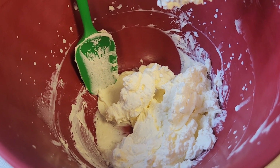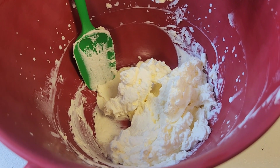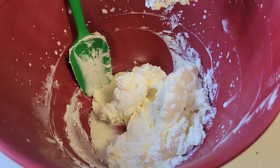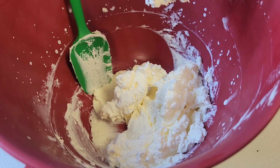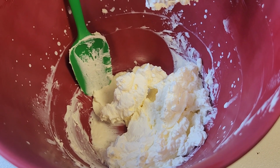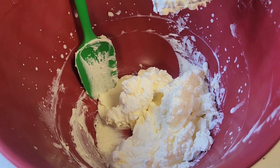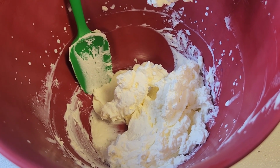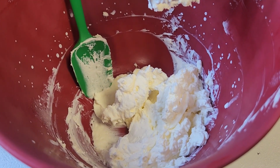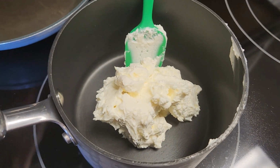So to get started with these, you're going to start off by making the homemade queso sauce. And to make the homemade queso sauce, you're going to need 2 tablespoons of butter, 4 ounces of cream cheese, and 1/3 cup of heavy whipping cream. And the recipe says to put it into like a food processor to blend those together. I don't have that, so I'm just using my hand mixer, as you can see, and just mixing it that way.